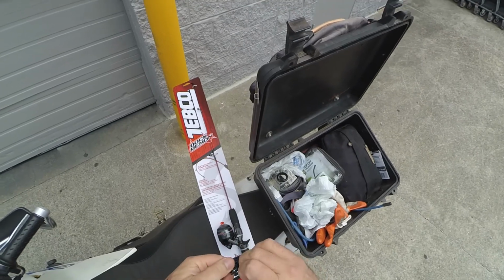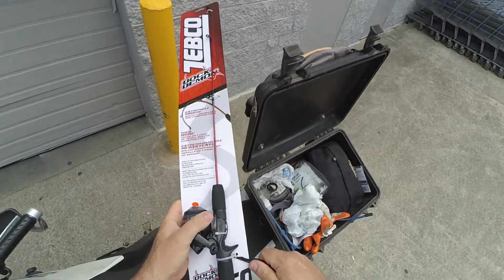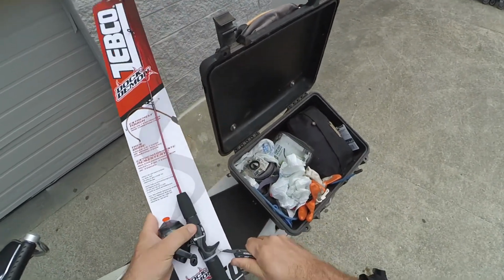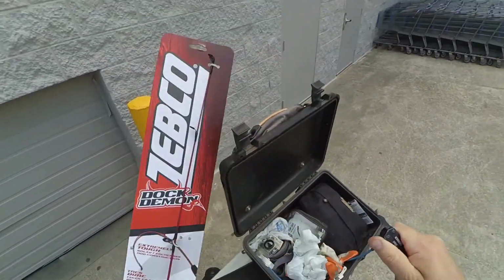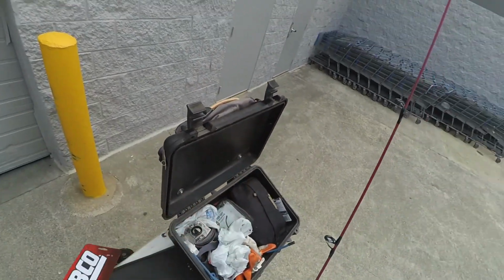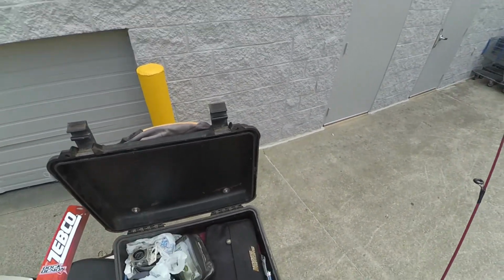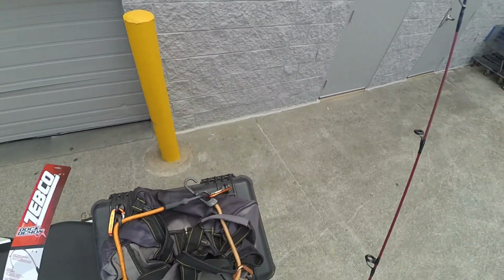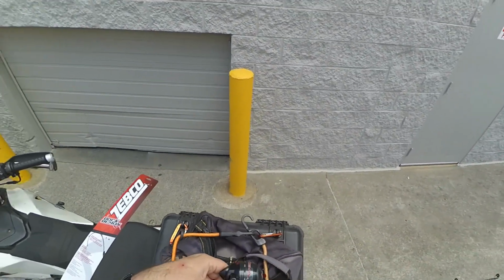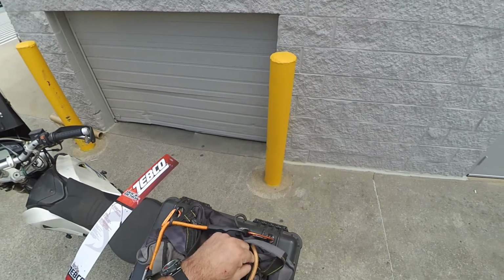Well, there's tools in here somewhere. I just gotta find them. I don't want to carry all this cardboard with me. I guess that's what's holding me up. Boom. Alright. Does this look like a fisherman? Do I look like a fisherman?